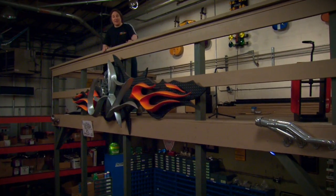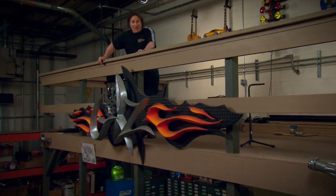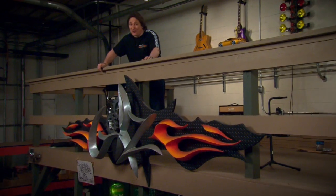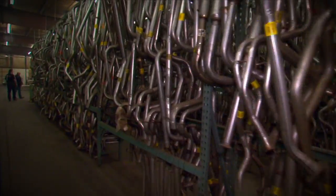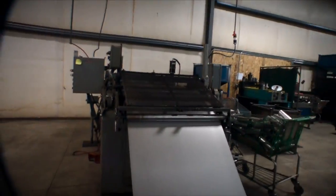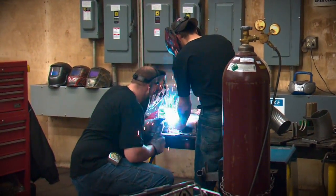Now, you might be thinking, well, that's cool, but that's an awful big building for just doing exhaust systems. That's because that's not all they do there. There is a lot of industrial work that goes on in those walls as they make mufflers, tubes, brackets, whatever for the agricultural world, the fire and rescue world, and even the lost world.